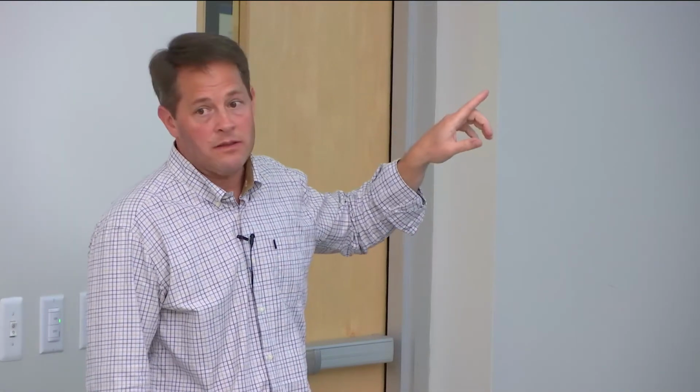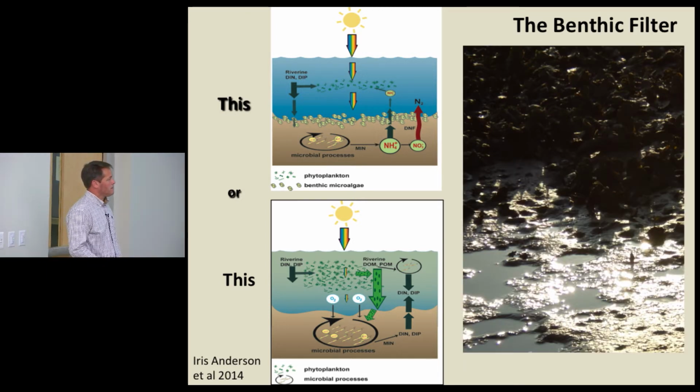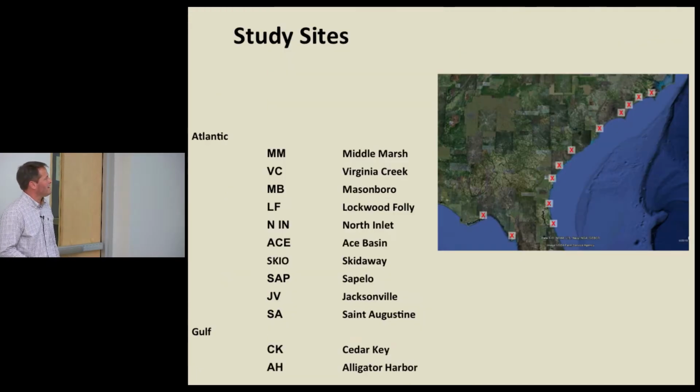But you can quickly see that these have feedback loops, so that as you begin to develop algae in the water column, you tend to quickly lose the benthic primary producers in the top panel. So maintaining this balance is important, and oyster reefs appear to make a contribution to helping foster the benthic microalgae. Here's a picture of them not looking quite as glorious as they did in one of the versions that I had, but you can see the golden sheen, which is the diatoms.